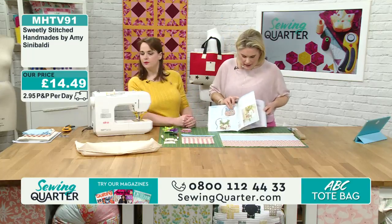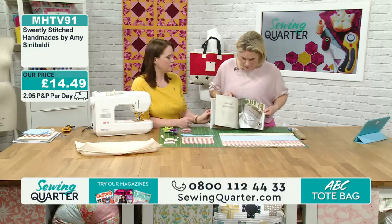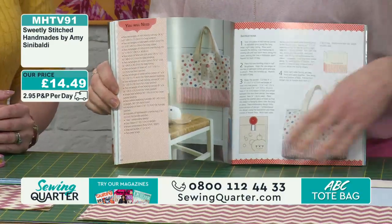No, but it might pop open on the page because I had it open. Sometimes they do. I would say nearer the front. Yes, here we go. I'm on page 40 for the book. So, I should have labelled it, shouldn't I?